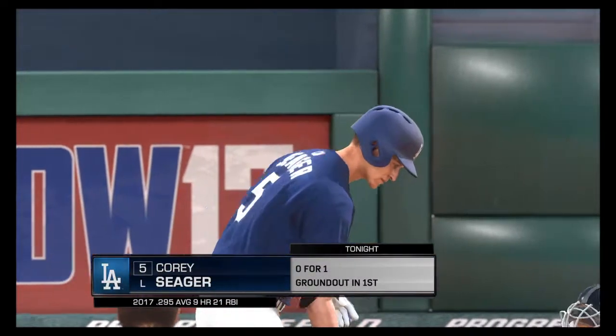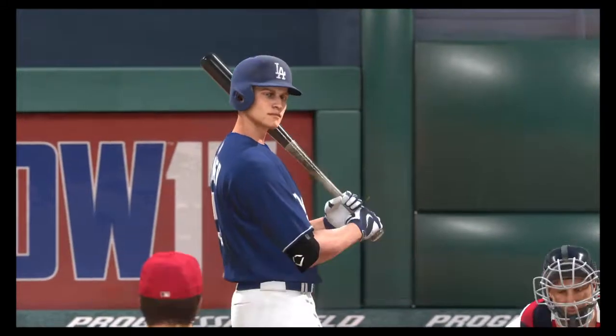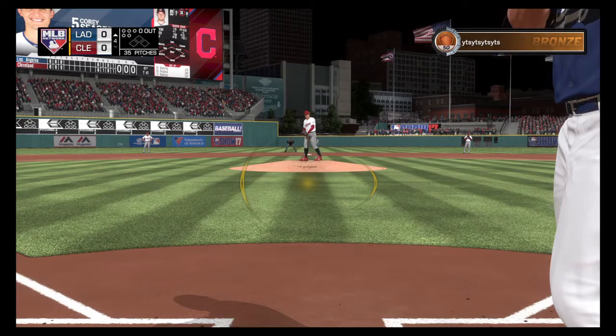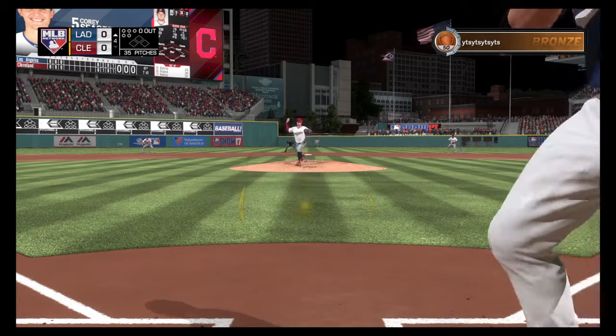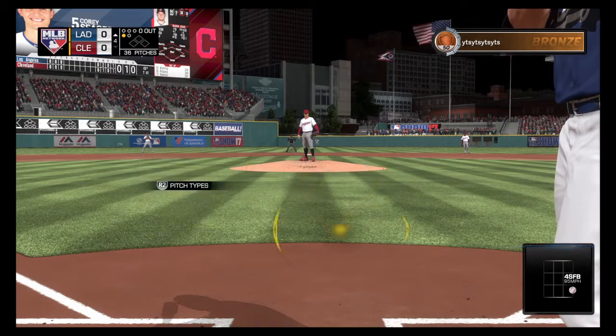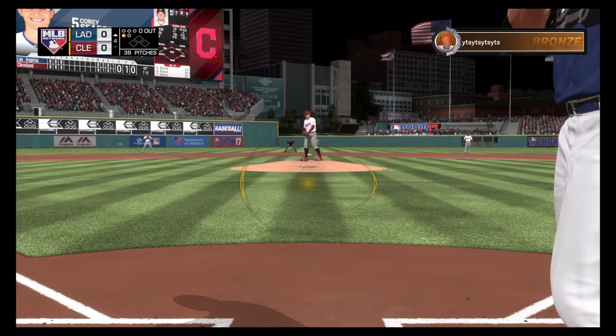Ready for another chance? Corey Seager. 0 for 1 for him here in this one. Shortstop Corey Seager. Into the windup and the pitch. There's a fastball right over the inside corner. Still all zeros in the run column here in the 4th inning.